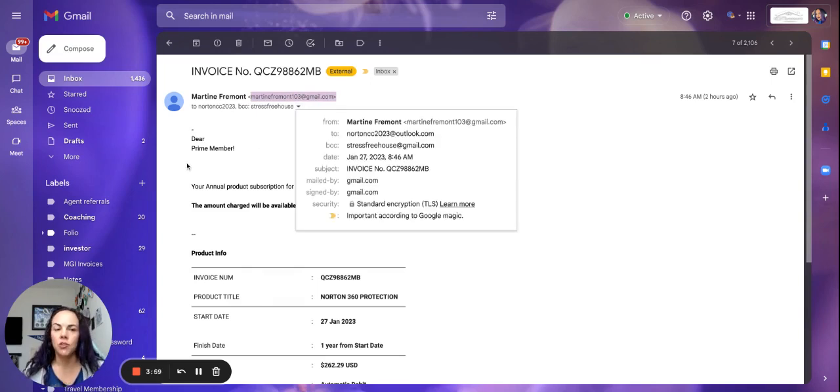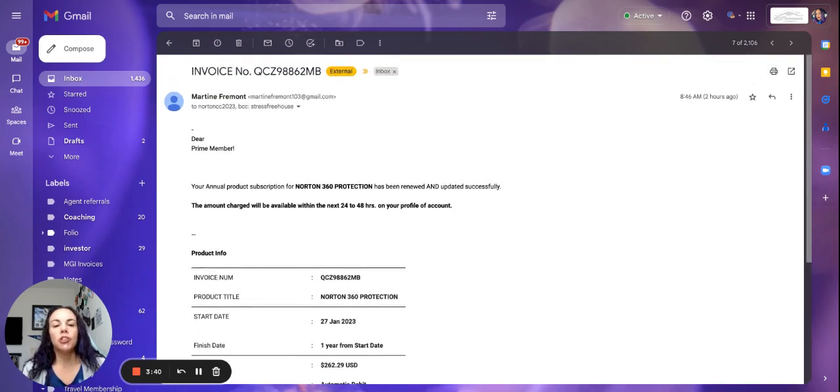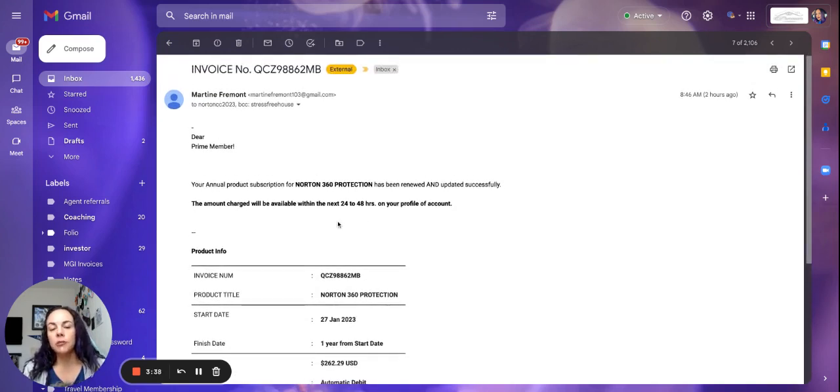I've seen stuff like this with Geek Squad too, going, hey, we're going to renew this. I've seen a lot of things basically geared around antivirus software or things like protections for your computer, saying, hey, we're renewing. And then there'll always be some kind of attachment, which this one doesn't have, like with an invoice. Never click the attachments, by the way. And just know that it says it's going to be charged quickly, so they create a sense of urgency too. This is definitely a scam.